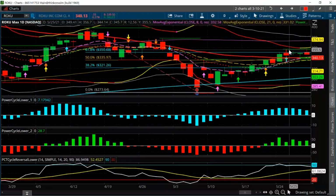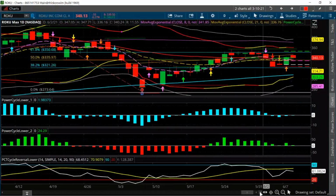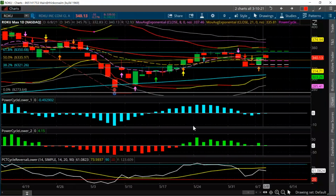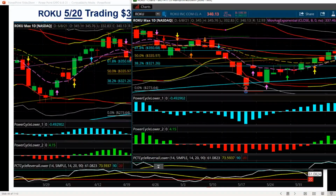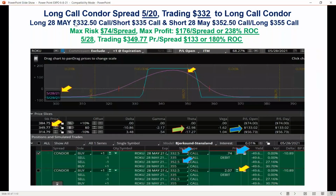We shorted this area. So let me show you the structure, and you see what happened here. Roku did pull back, but now it's kind of flat. So what we did was a long call condor. So we bought the 28 May 332.5 call, sold at 335 as part of the spread.